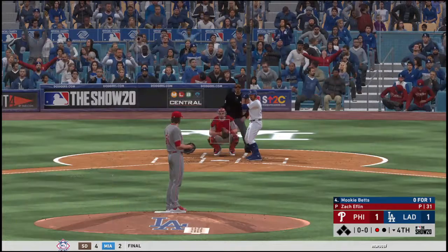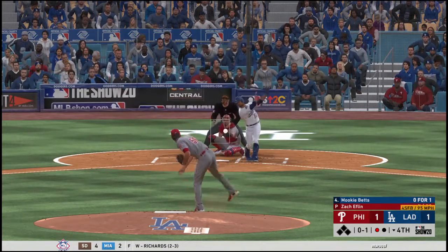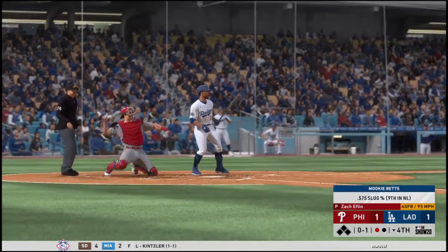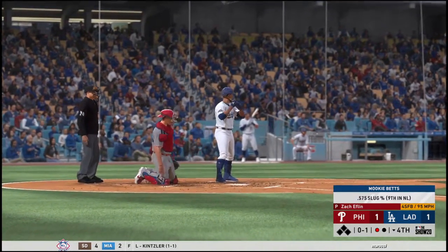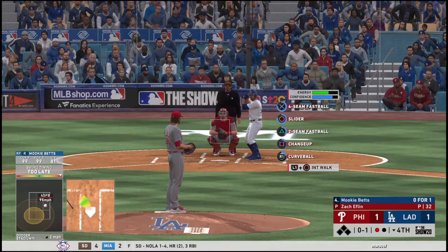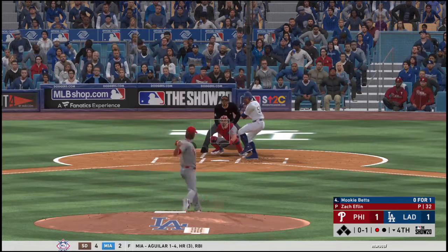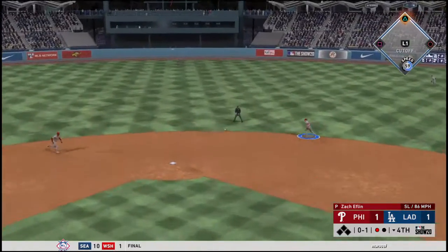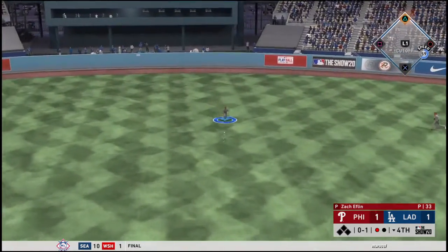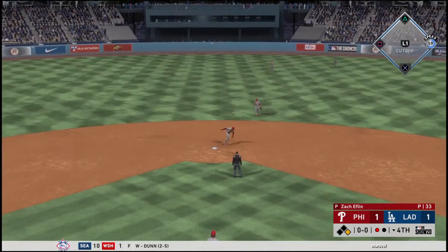And next will be the Dodgers cleanup hitter, Mookie Betts. So far, 0-for-1 with a flyout. And he swings through a fastball and doesn't catch up with it. It's 0-1. Back up the middle, and that finds its way into center for a one-out base hit.